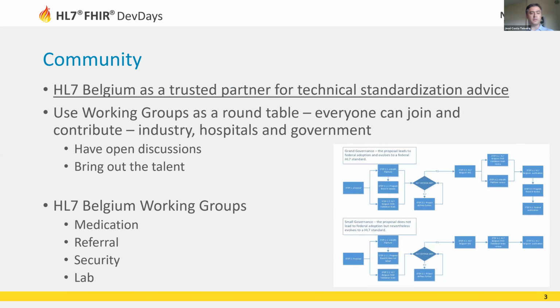So first thing is about the community. One of our main goals was to settle HL7 Belgium as a trusted partner for standardization in Belgium. This means that there are lots of standardization needs, standardization requirements. There's a lot of hype around FHIR nowadays, and we wanted to have one central place or one central group of people that, regardless of the roles, regardless of the regions, could bring some trust into the discussion, some impartial partner in the discussions.